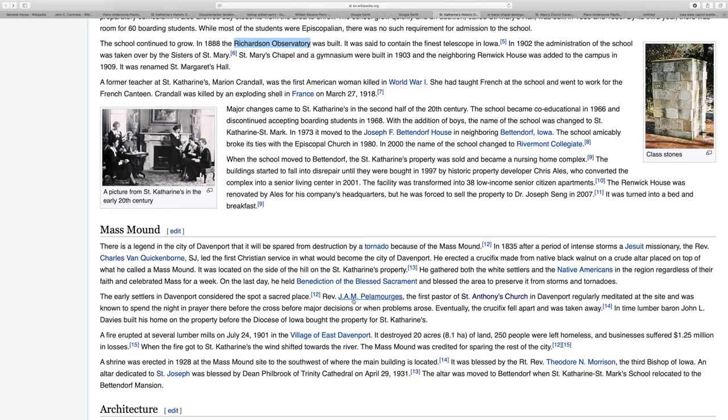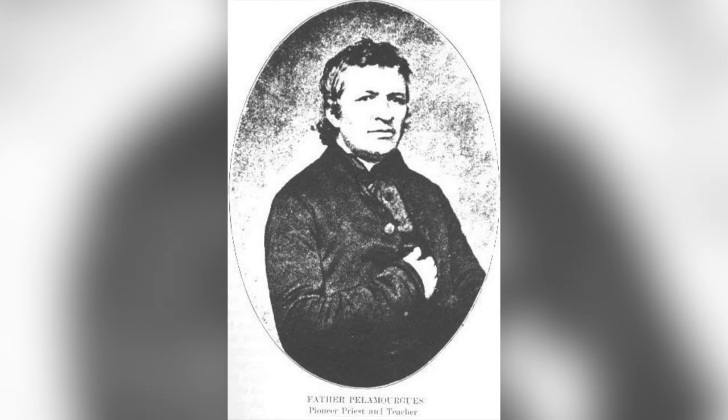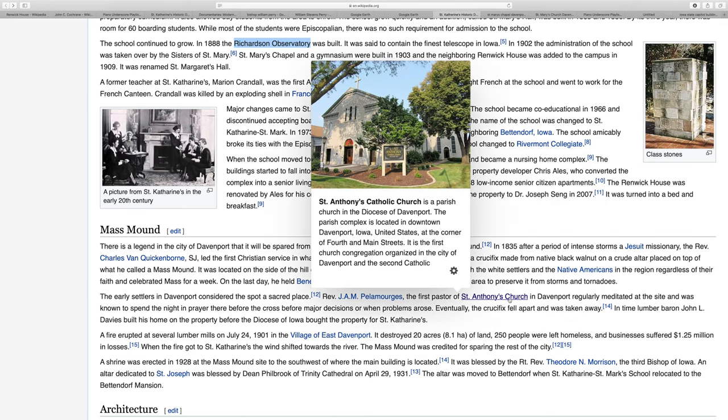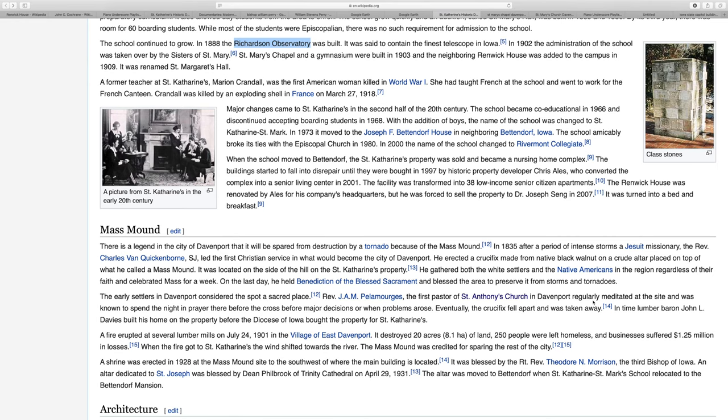And Reverend Jam, the first pastor of St. Anthony's Church in Davenport, regularly meditated at the site and was known to spend the night in prayer there before the cross, before major decisions or when problems arose. Eventually, the crucifix fell apart and was taken away.